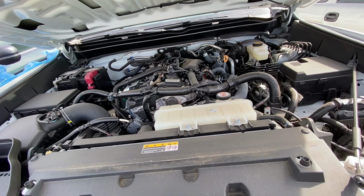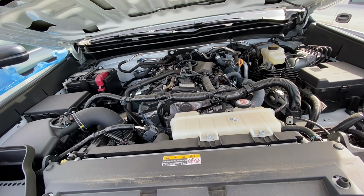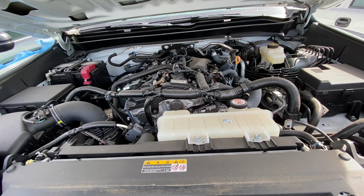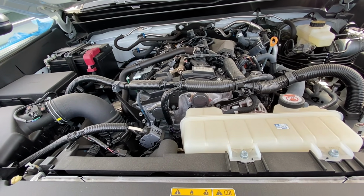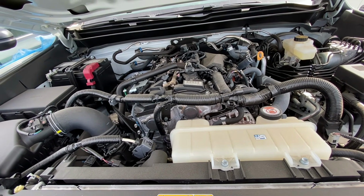So it looks like it's got a lot of room in this engine bay with only that 4 cylinder in there. No engine cover, which seems kind of weird, just having all the cables and hoses and wires going every which way.